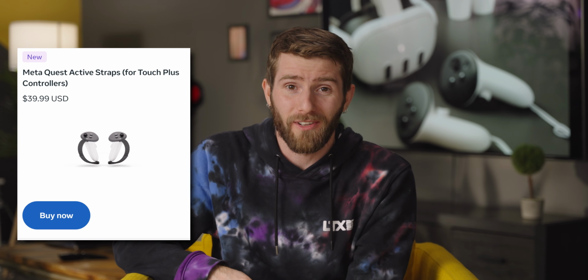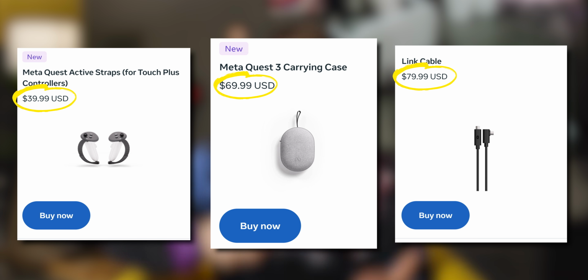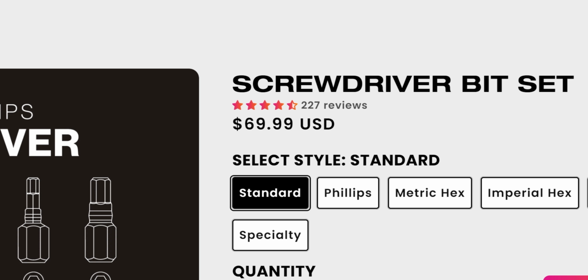Clearly, Meta hopes to subsidize the cost of this headset with ludicrous pricing on their official accessories. Who do these guys think they are? Actually, come to think of it, maybe they're all onto something. Speaking of which, we should talk about price.